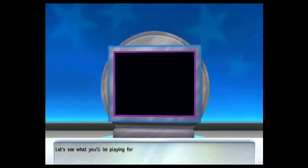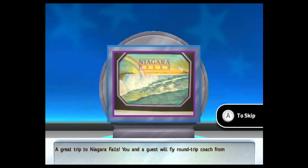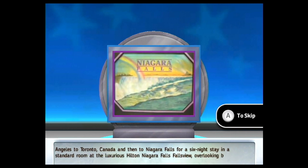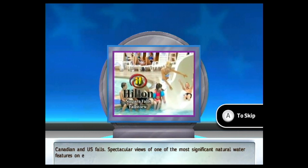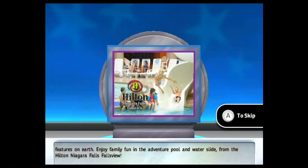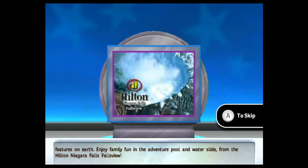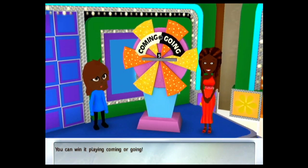Let's see what you'll be playing for. A great trip to Niagara Falls! You and a guest will fly round-trip coach from Los Angeles to Toronto, Canada, and then to Niagara Falls for a six-night stay in a standard room at the luxurious Hilton Niagara Falls Fallsview, overlooking both the Canadian and U.S. Falls. Spectacular views of one of the most significant natural water features on Earth. Enjoy family fun in the adventure pool and water slide. You can win it playing Coming or Going.